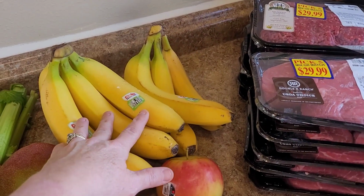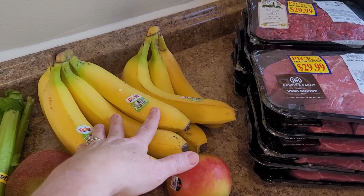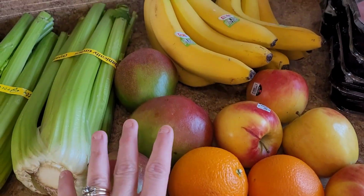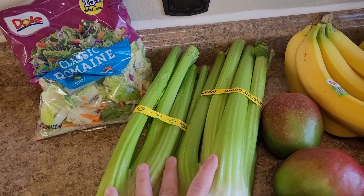Got some bananas. We go through those quite a bit for just eating. Sometimes I make smoothies, all of that. Got a few apples, some oranges, got the mangoes. Oh my gosh, this celery.